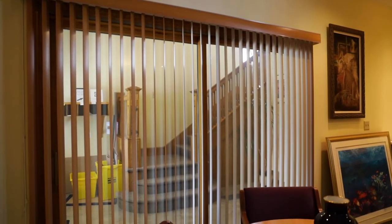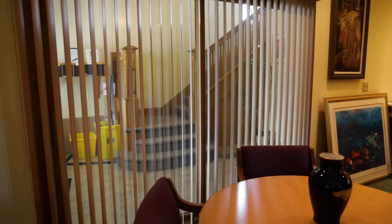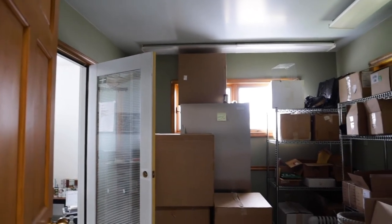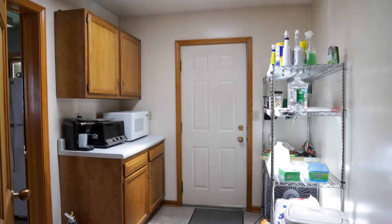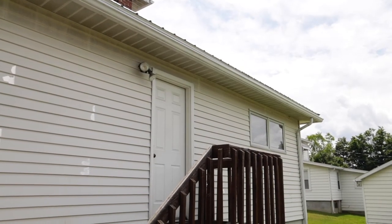There's central vac. This building was previously owned by Pella Windows, and that's why we see such high quality windows throughout this house. The bay windows, the bow windows in the front. Every place, it's top quality. There's plenty of kitchen area, lots of storage in the back. There was actually an addition put on off the kitchen.